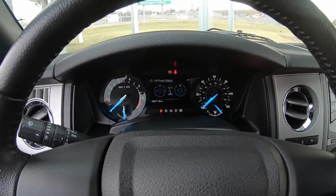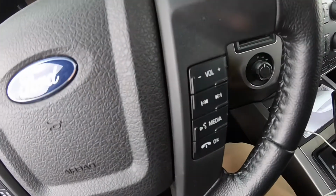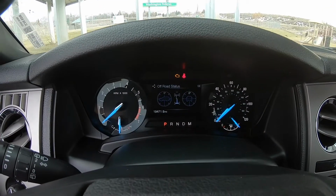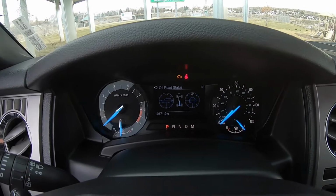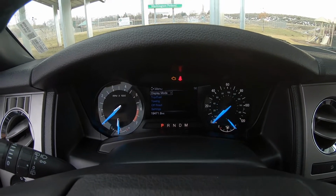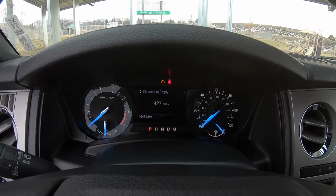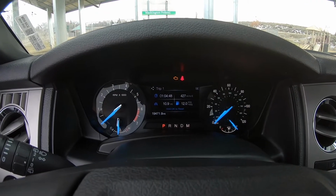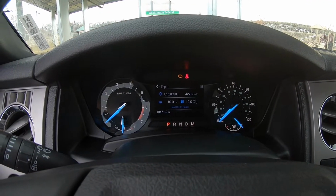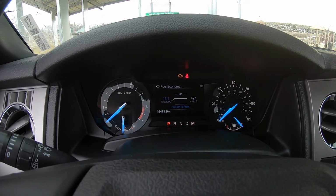All right, now the more slightly interesting stuff. We've got steering wheel controls, of course, for all of our goodies. We're gonna take a look up here. Right now we're set to off-road status. But if you go back over here, this is your main menu. It starts with display mode. It shows you how many miles until it's empty. It shows you trip 1 and trip 2 and all your stats. And then on the third screen, it shows you fuel economy.